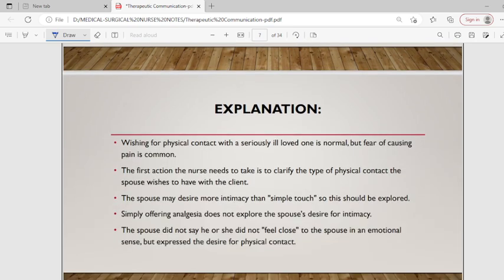Good, guys. I think you can have it that way. So wishing for physical contact with a seriously ill loved one is normal, but fear of causing pain is common. The first action the healthcare provider needs to take is to clarify the type of physical contact the spouse wishes to have with the client. The spouse may desire more intimacy than simple touch, so this should be explored.